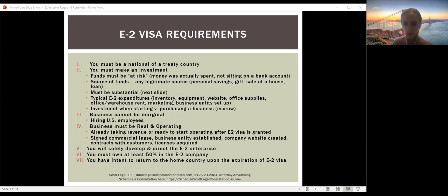So then the next requirement for the E2 visa is that the E2 business cannot be marginal, and we'll go over this in more detail later in the presentation, but this basically means that the business must have either present or future capacity to employ US employees. Generally, we want to see that the company will have at least 3 full-time employees by year 5 of operations. But again, we'll go over this in more detail in a bit.